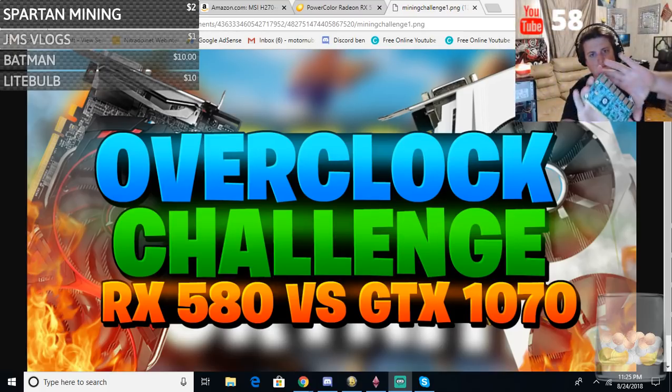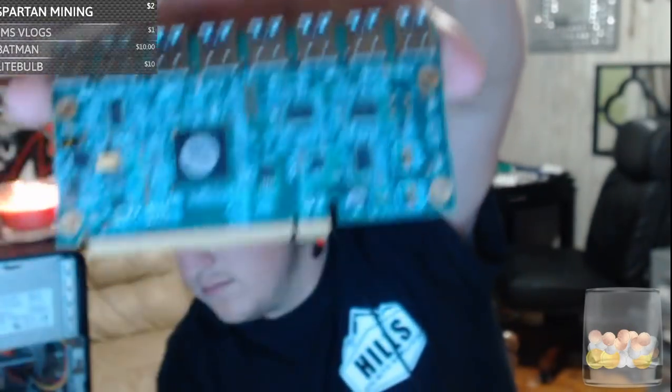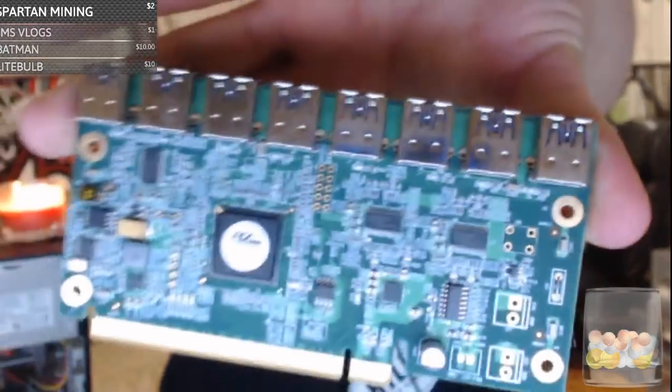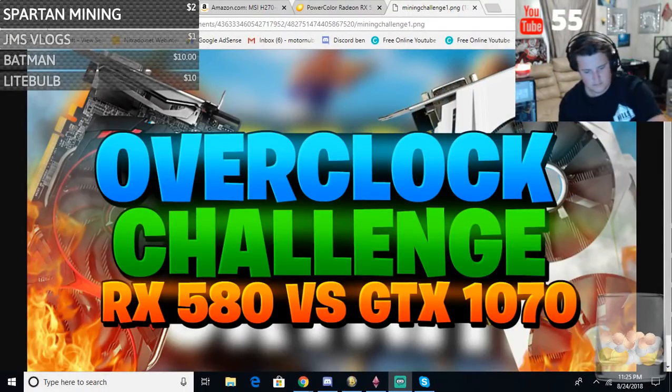That's how I'm going to try to verify it. I hope people aren't going to try to just copy and paste something they found on the internet, but that's how I'm going to try to verify it. The screenshot is going to have the date and time in the lower right hand corner, the GPU-Z showing that it's a 1070 Ti or a 1070, and then also a 580, and then we'll go from there.